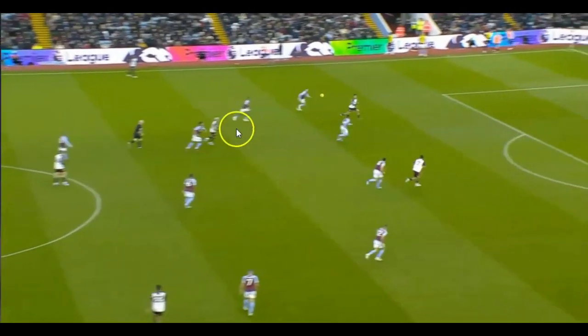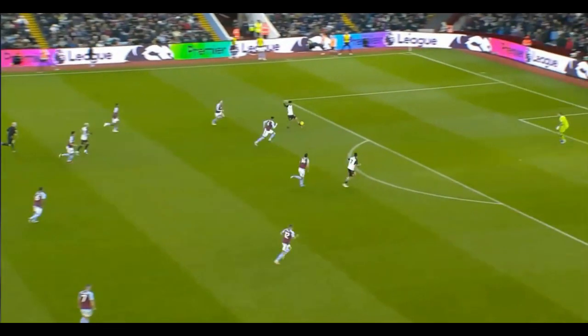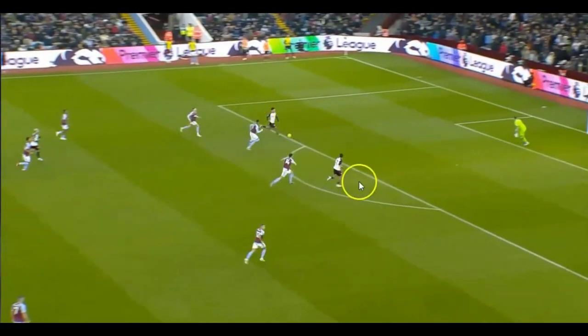Off he goes. Do you see the two players that were with him stopped? Going, oh, he's going to be offside. No, when the runner's at pace like that and the ball's going, you run with him. You run with him. And it turns out it just turns into a simple tap-in. That's a simple way of playing, okay?